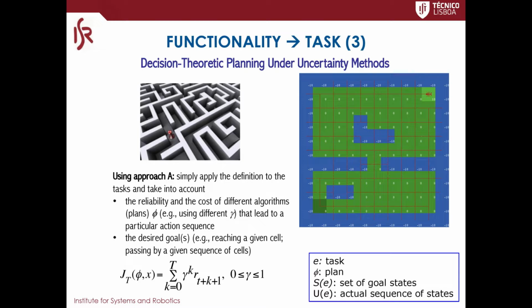And of course, modeling also the different rewards based on the goals that we want, whether it is just to get to a desired cell, or passing through a given sequence of cells, or avoiding a bad sequence of cells, or so on. So in that case, we would just compute directly the performance of the task, and we could also do that for the different actions that we use, like the action of moving from one cell to another, but it would be completely independent. So in that case, the task would be the problem element, phi would be the plan, S of E would be the set of goal states, and U of E would be the actual sequence of states, which might not be as good as the one we desire.